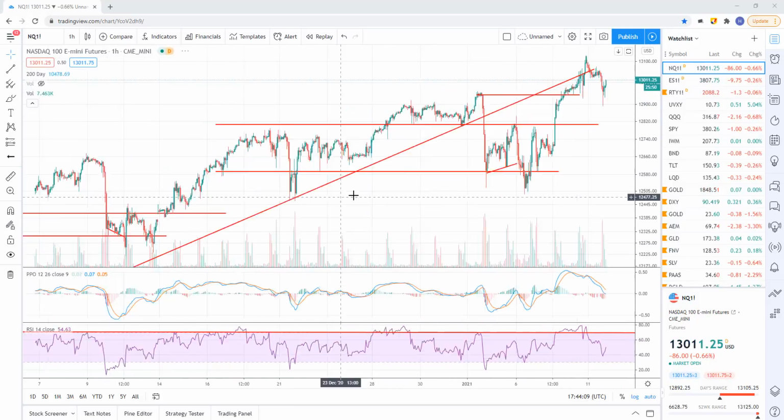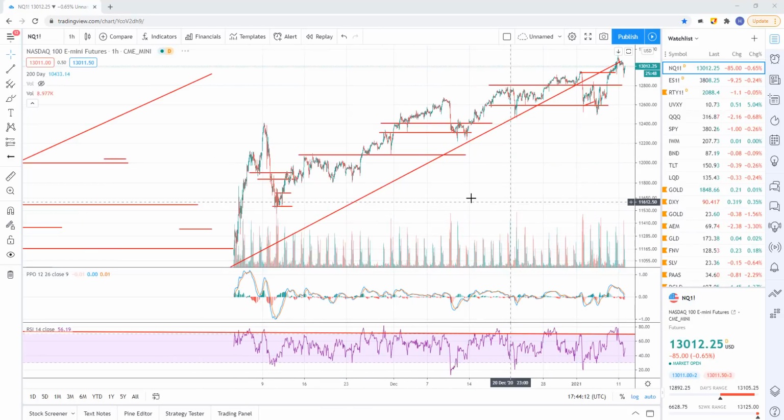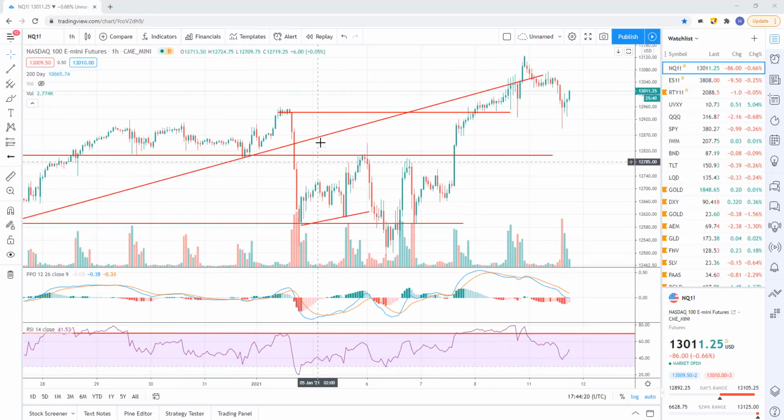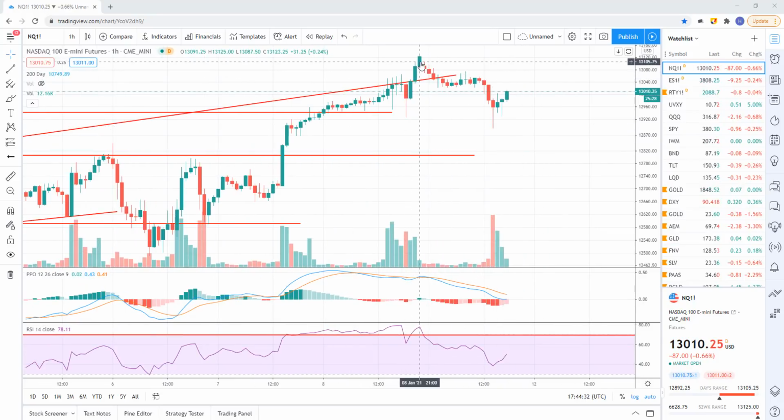NASDAQ futures. All right, so here's what we got. We've got the uptrend line right here. This is coming off the October low, so we had this nice uptrend line on the futures. Got a sell signal right there. That was the sell signal that has been a back test so far. So you can see we broke down, did a full back test. They overshot it. This was Friday's action where they just kind of overshot it.